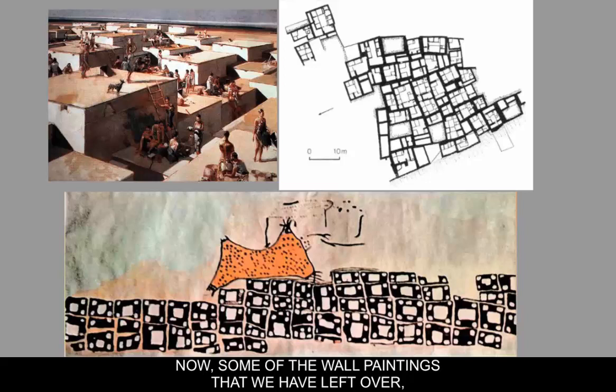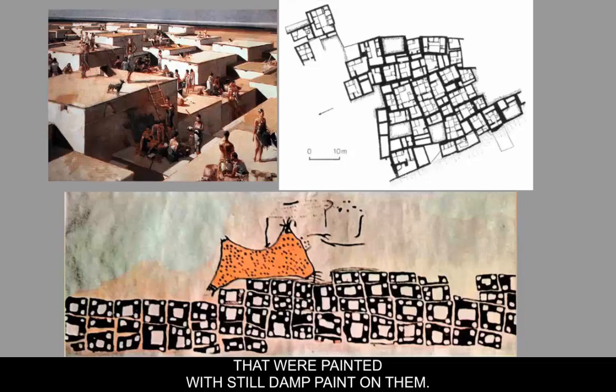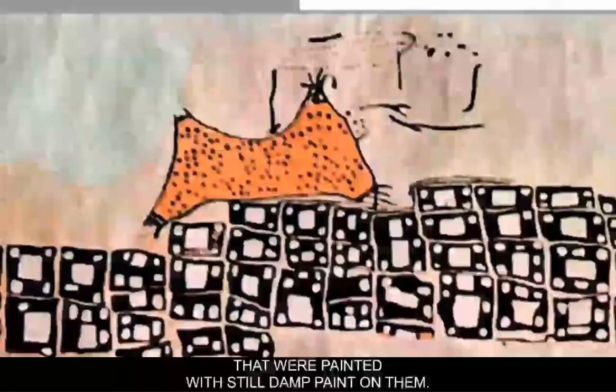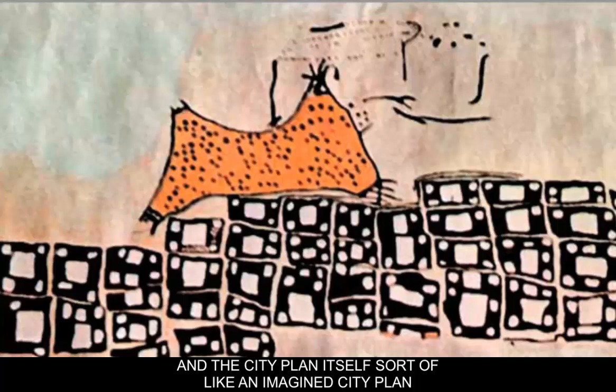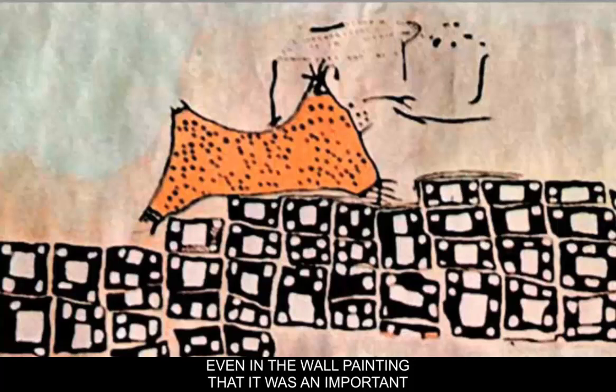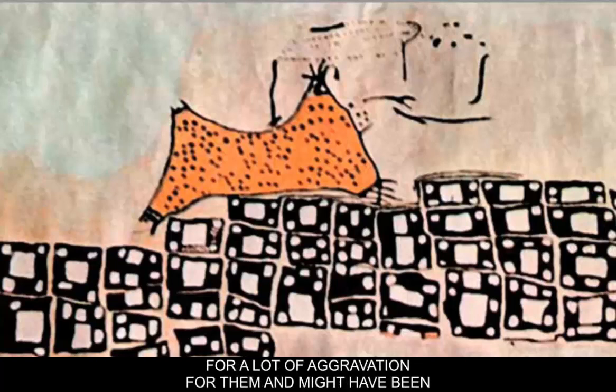Now, some of the wall paintings that we have left over, which are frescoes, which are probably plaster walls that were painted with still damp paint on them. We see in the background of this one fresco the city and the city plan itself, sort of like an imagined city plan, and then a series of volcanoes that run behind it. And so apparently these volcanoes were important enough to them that they noted it even in the wall painting, that it was an important geographic marker, and it also probably was responsible for a lot of aggravation for them and might have been one of the reasons why their culture fell apart.